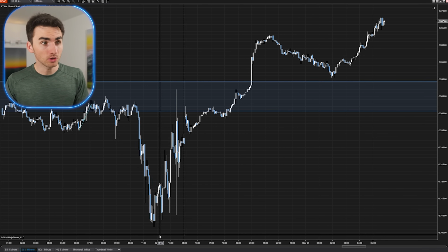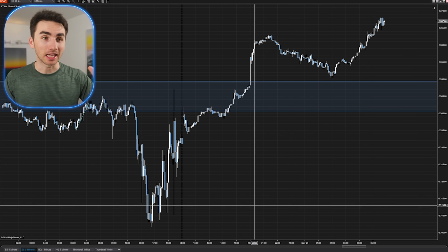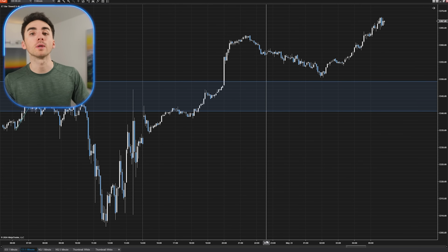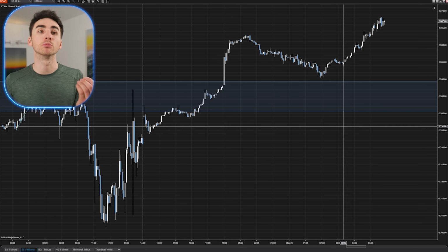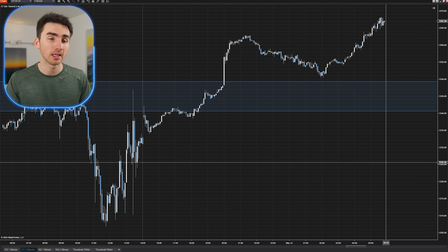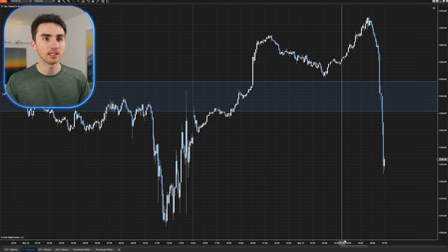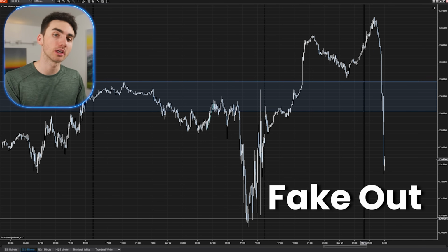That's something I realized too, is if you can learn to read candlesticks, you do not need any indicators, and you can just apply it to any chart or market there is, because candlesticks reflect that pure price movement, and price always tells you what you want to know about the market. And so what happens here is what I like to call a fake out. Sometimes you can have breakouts and you can also have fake outs.